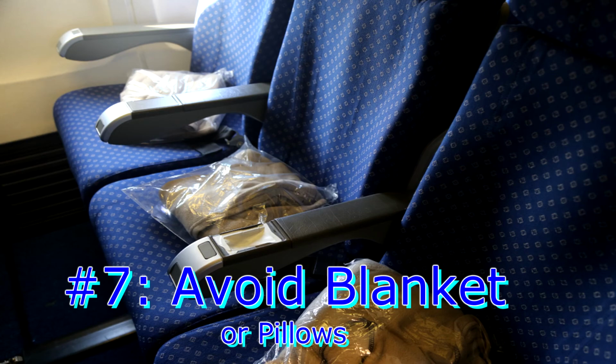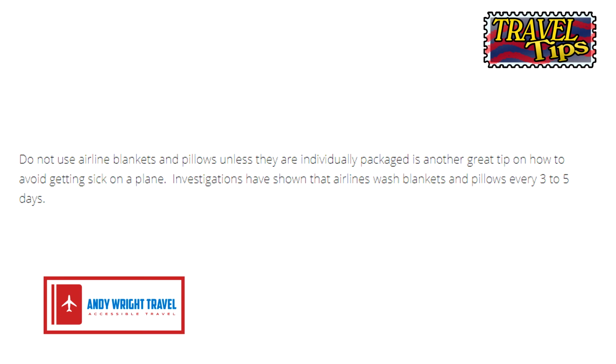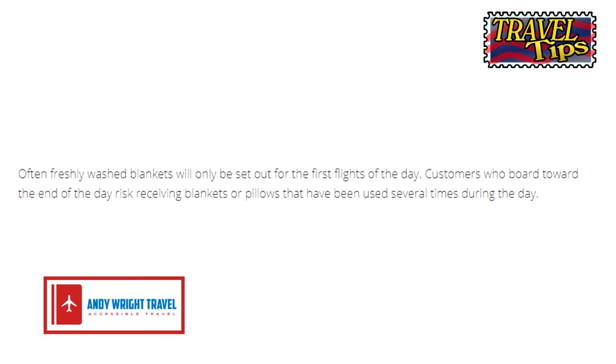Tip number 7. Do not use blankets or pillows unless they come pre-wrapped. Do not use airline blankets and pillows, unless they are individually packaged, is another great tip on how to avoid getting sick on a plane. Investigations have shown that airlines wash blankets and pillows every 3 to 5 days. Often freshly washed blankets will only be set out for the first flights of the day. Customers who board toward the end of the day risk receiving blankets or pillows that have been used several times during the day. I like a blanket when I fly, so I bring my own for flights longer than a few hours.